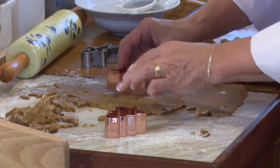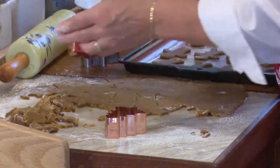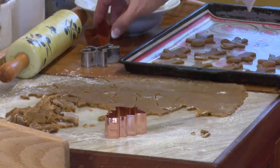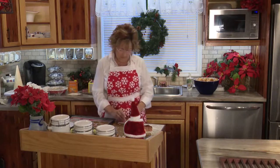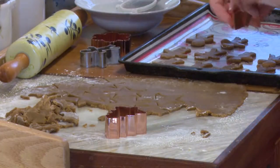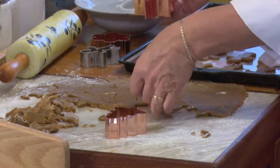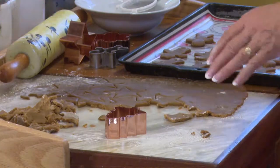And when you have a variety of shapes like that, you can just kind of decorate them a little different if you want to. Again, that's where the kids often have fun. I got six stars. And I'm going to do a snowflake. Oh, is that too big? They're a lot bigger. I think I'll just stick to the stars for this. And the next cookie sheet that I make will be the little bit bigger cookies.